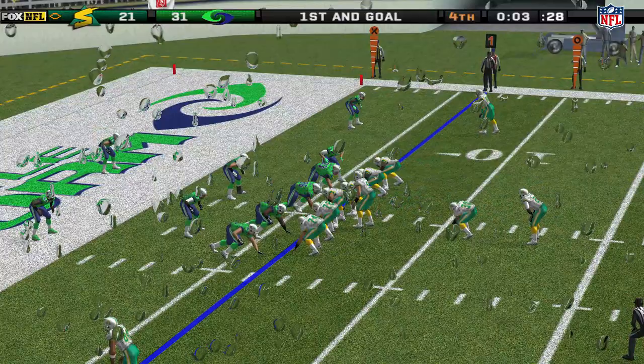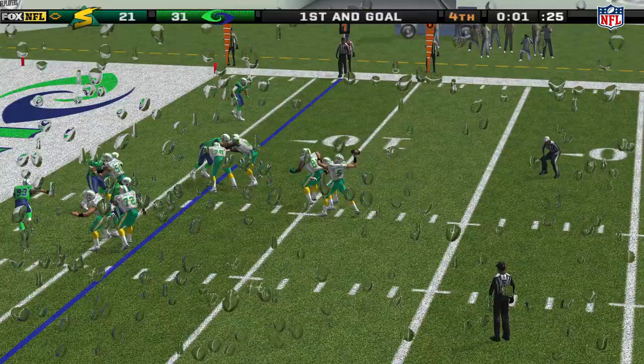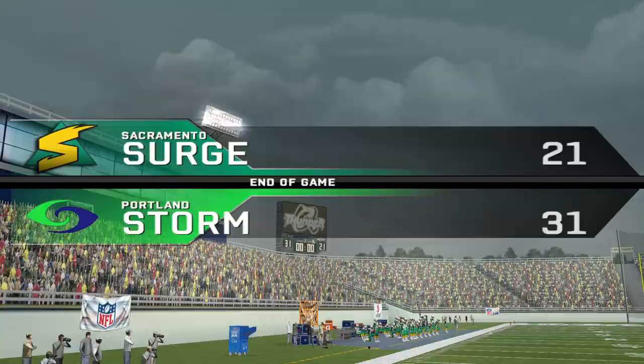Here we go. And the fans finally get to see their red zone offense. With the carry, play action. Looks to the end zone. Almost picked off. That's the end of the game.